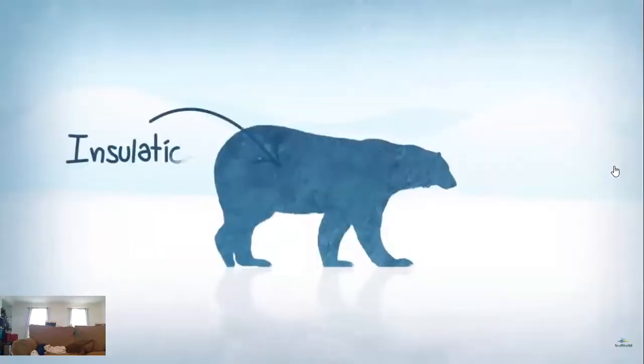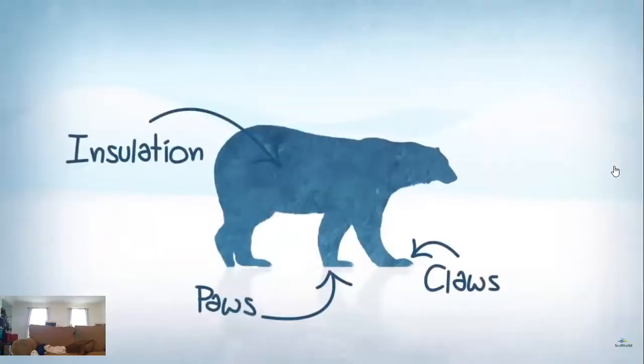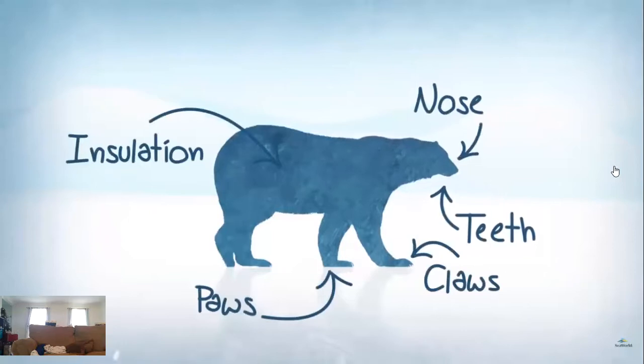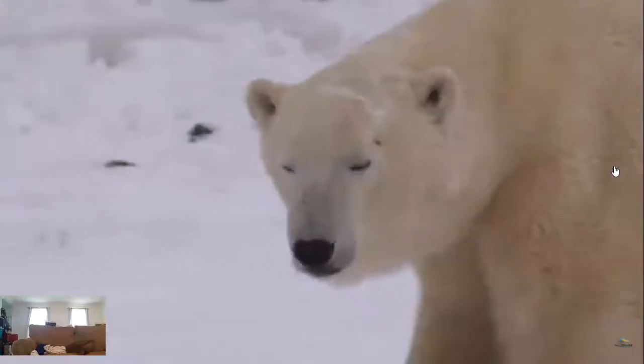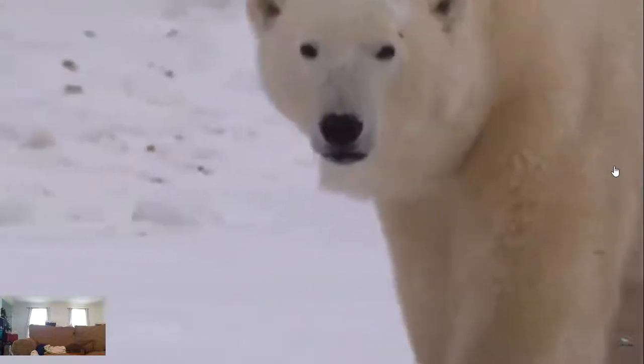So take that heavy insulation, the paws, the claws, the teeth, the nose, and all those special adaptations. And that would all be nothing if the polar bears didn't have a keen sense of food on the move. It's the ability to follow food sources far and wide that may be the polar bear's greatest asset, and what puts this predator at the top of the Arctic food chain.